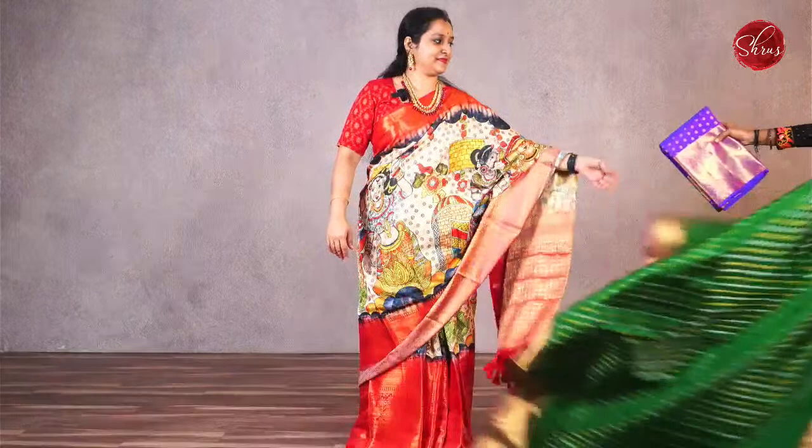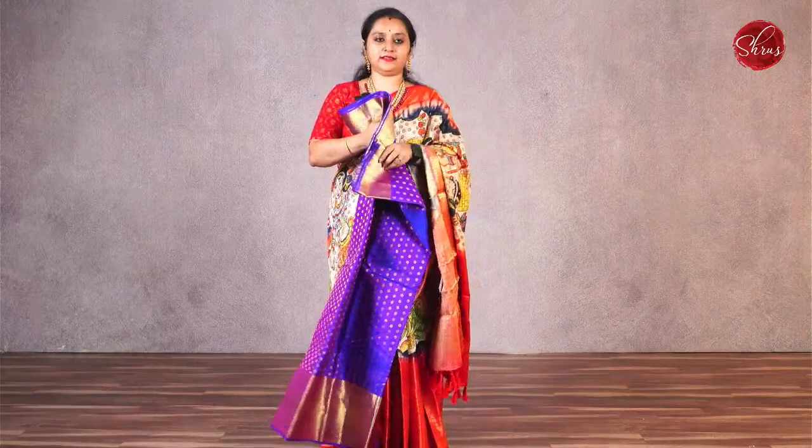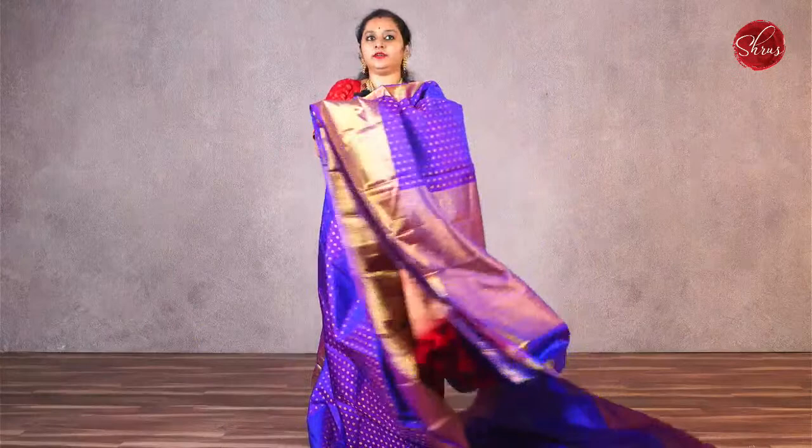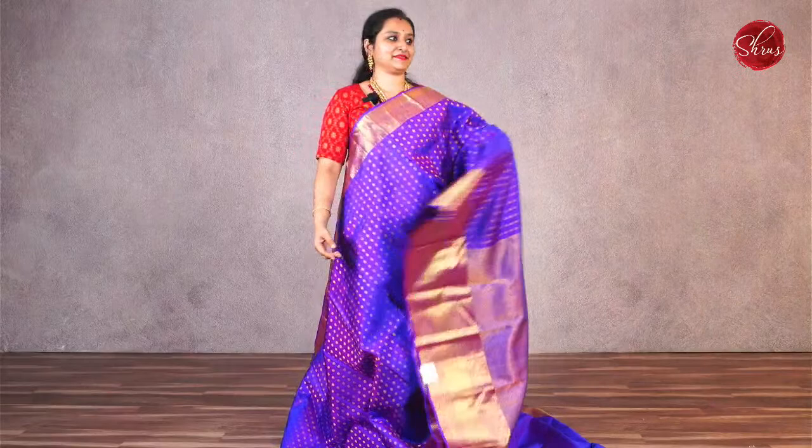We have two more patterns. Price at 9290. The borders have elephant and peacock design. This is again a 1000 butta concept in purple. It's a single tone saree with nice woven jari borders. The lower half of the saree has a nice bigger border. Rich pallu in purple, plain purple blouse. Price at 9290.